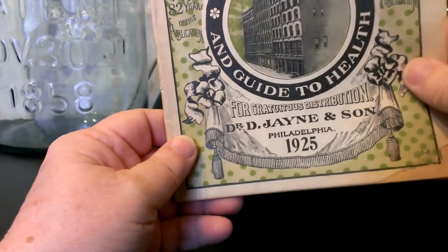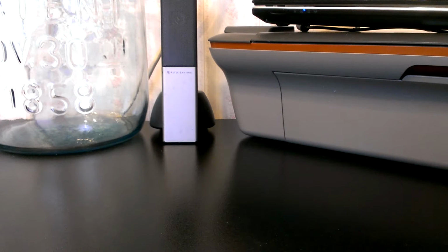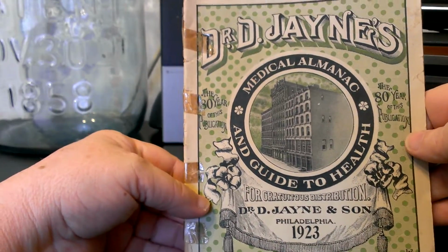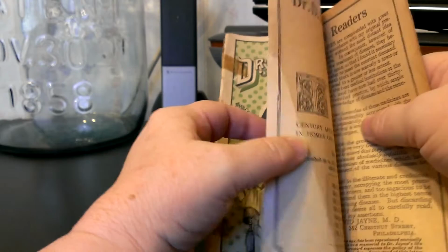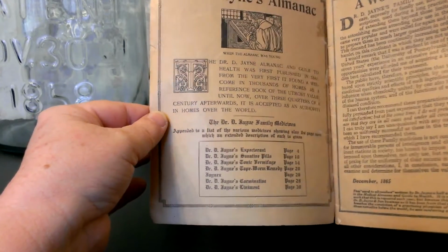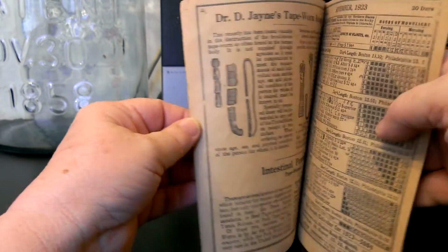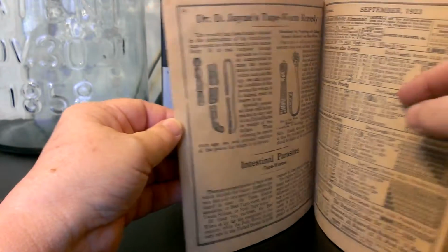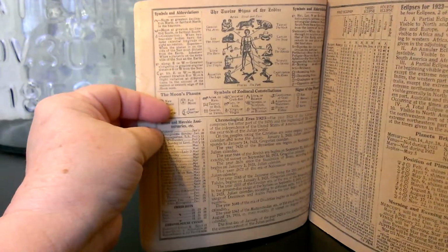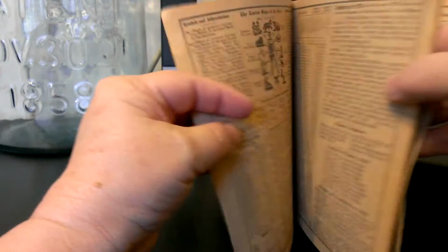1925, and the guy also sent me another one, which I only ordered one, but I guess he thought this one was in a little bit rough shape, and he went ahead and sent with it a 1923. And you can see that it's in a much rougher condition, so I'm going to be a lot more careful with it. It has a few illustrations. And oh dear, tapeworm remedy. I'm so glad we don't have to worry about that stuff so much anymore. Signs of the Zodiac. That's interesting. So this one was more of an almanac type book.